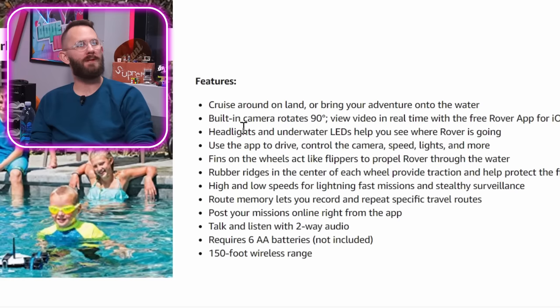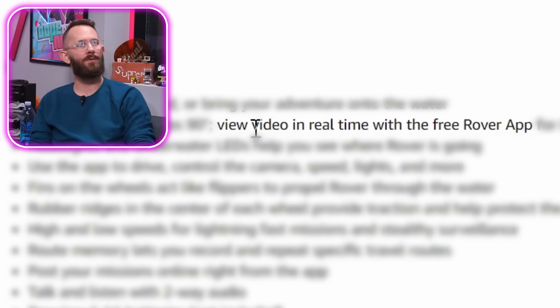It just concerns me that it's app-controlled driving. Every time I've done app-controlled driving, it's so delayed. It kind of sucks. Yeah, app-controlled driving is le poo-poo. Built-in camera rotates 90 degrees. View video in real time with the free rover. Oh, that's why it's a phone. Maybe this won't make the parent jealous, because then if your kid doesn't have a phone, you have to give your kid your phone. True. Which then means now you're just stuck watching your kid play with this toy. Big brain. Who wants to watch your kid be happy, right? Who wants to watch kids? Ugh, talk about boredom. This gets so disconnected. So much work. Add to cart.